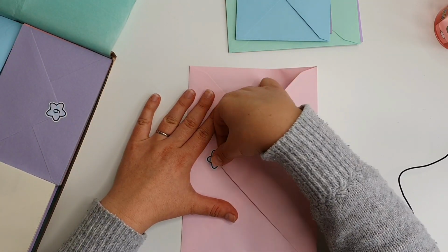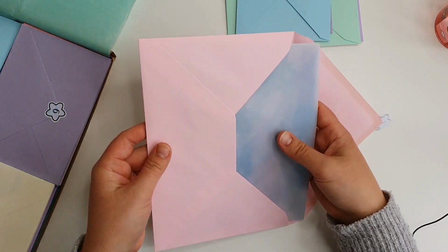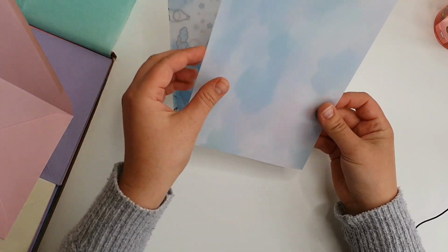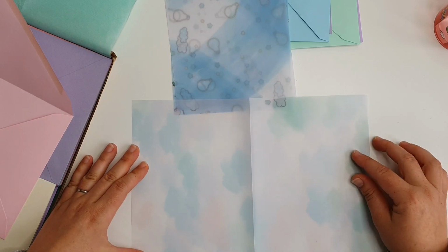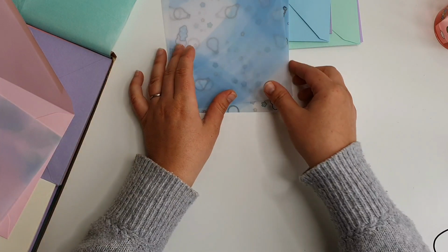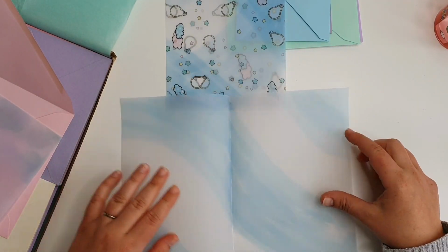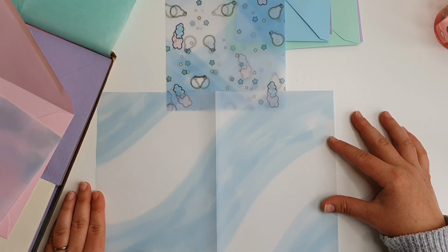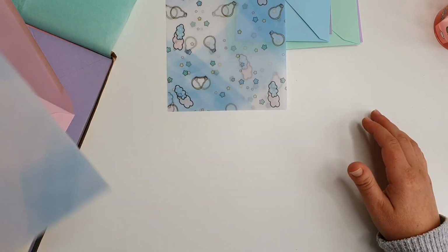Right, so this is day 7. So in day 7, you get some vellum. And again, all hand drawn. So the first one you get is, they're all A4 sheets, a cloudy type one. And I've had to fold them in half because I had nothing to pack them in. And I thought, you know what, people don't mind, do they? A lot of people don't mind whether their vellum is folded or not, because you still get an A5 sheet out of it.